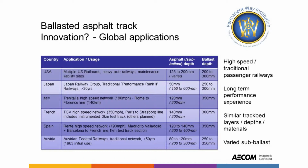In Italy, on the Rome to Florence line, they have a 140-kilometre section of asphalt track, or ballasted asphalt track. On the French TGV line, they have several instrumented asphalt test tracks. They're considering using it more for their high-speed network. Similarly in Spain, on their high-speed network, they've been looking at asphalt track. They've got various instrumented test tracks. And finally in Austria, throughout their traditional railway network, asphalt track has been used for quite a long time.